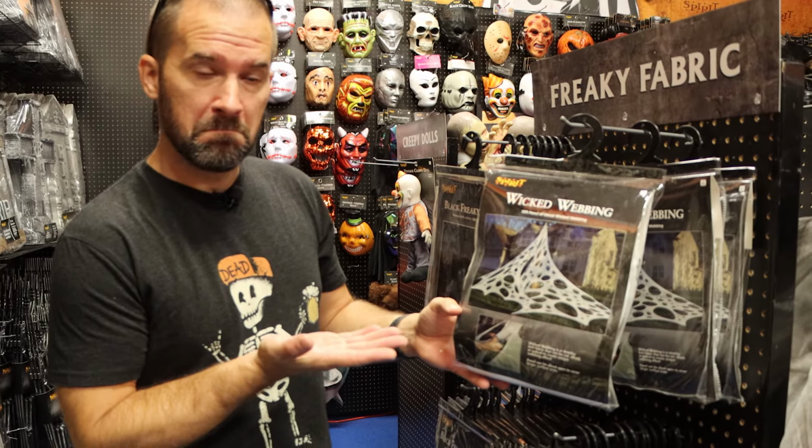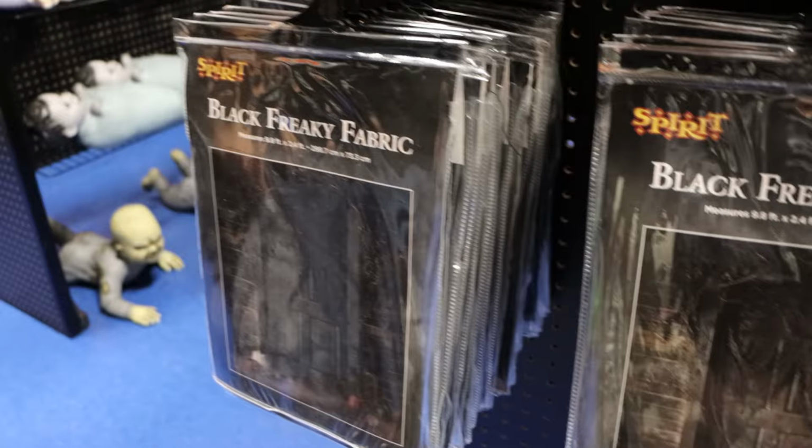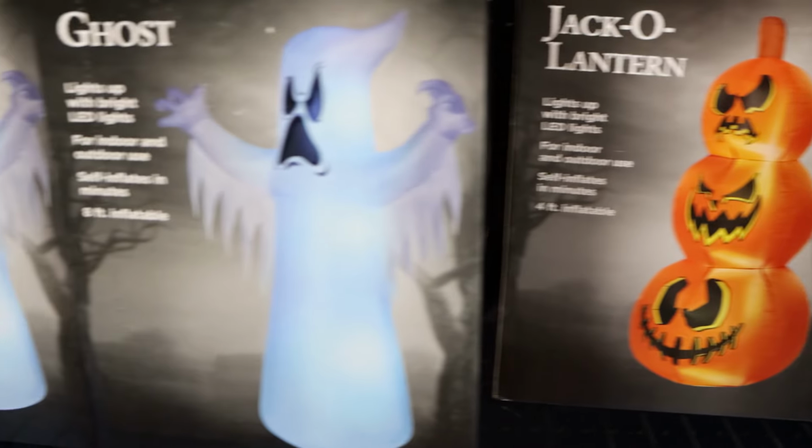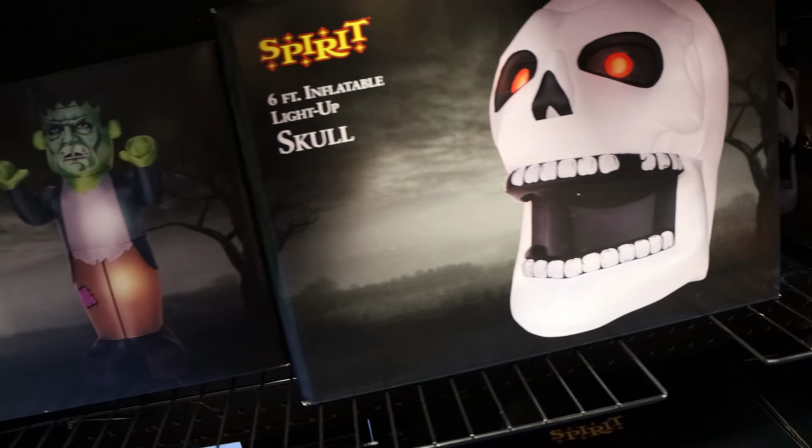Totally. Oh, you know how we made our beef netting spiderweb video? They actually had beef netting for sale at Spirit, so that was really cool. It's not actually beef netting, but they made their own version of it, which we haven't tried yet, but it was cool to see that they have it there. They had a ton of inflatables. We don't really do the inflatables, but our kids love seeing inflatables, so that's always fun.